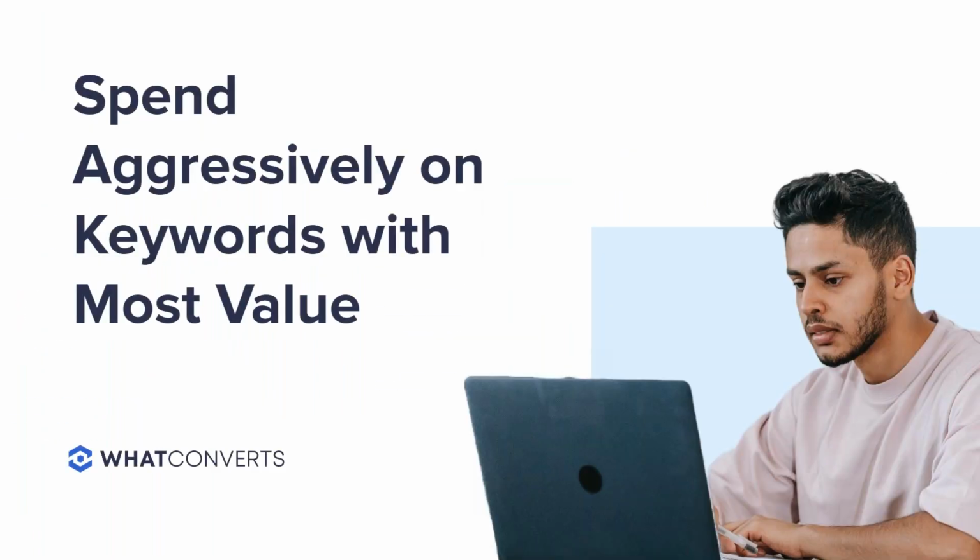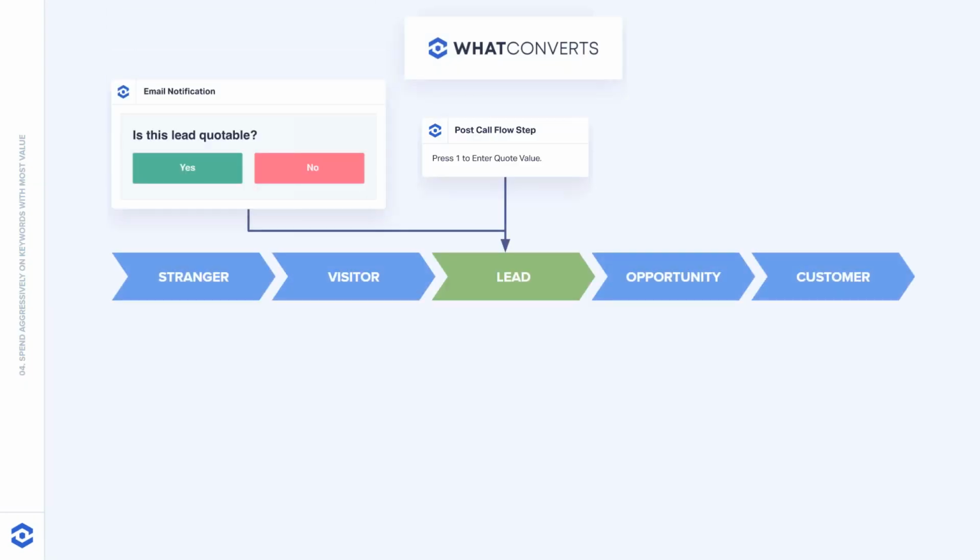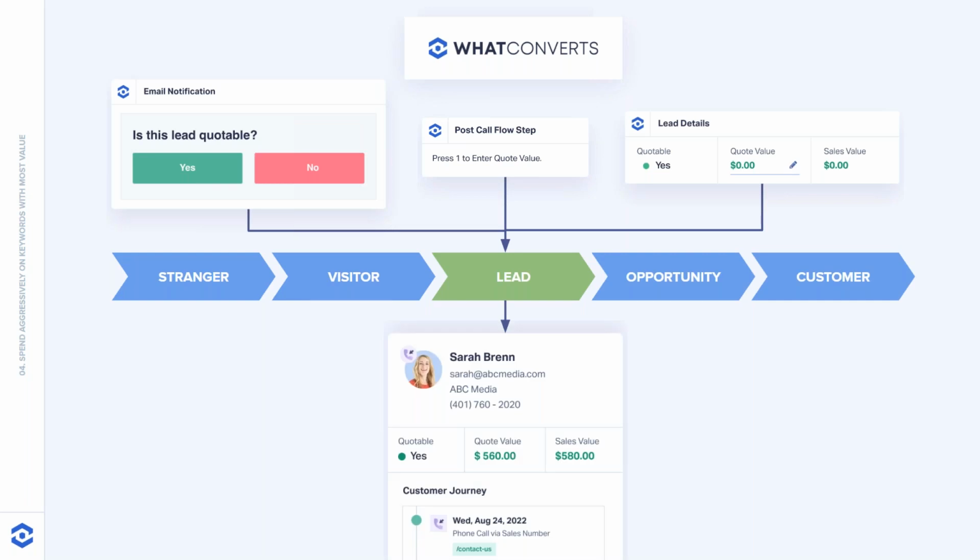And the last strategy I'm going to just refer to here is when and how to spend aggressively on keywords with the most value. So I think you can see that we talk about adding value is important to your leads. So with WhatConverts itself, it's a fully contained solution. So you can add value, and this answers the question that somebody had in the question thing: how can I properly set up quotable and quote value?